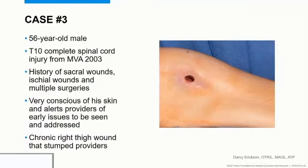So our third case is 56. He had an MVA in 2003 and had a history of wounds. He's just very, very thin. He is very focused on health and wellness, and he's got a really thin body habitus. So anytime there's even a redness, he's already taken a picture of it, sent it to us in his portal, and marked it as high priority, so that we are making sure we're getting these within 24 hours.